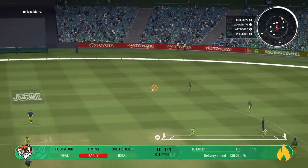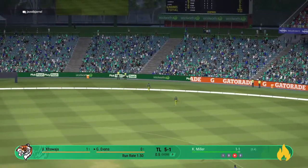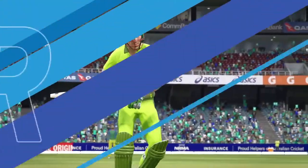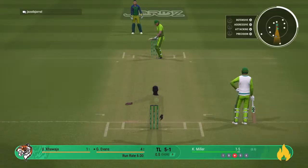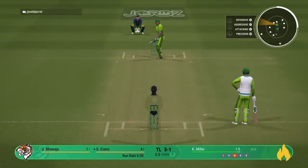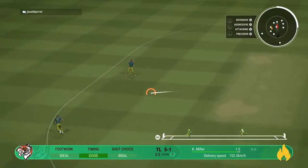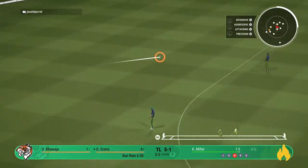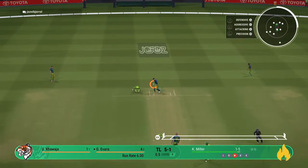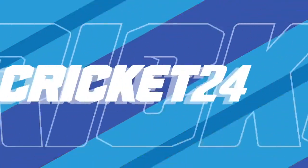Two straight and punched through the leg side. Threw the hands at it, got it early, but enough on it to get four. I'd like to see them just aim for the top of off now. As a bowler, you've got to make them play on your terms. Nicely played. Good stop. Probably managed to prevent 4 runs. End of the over. The batting team are now 7 for 1.